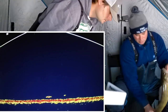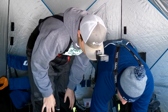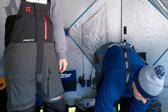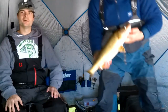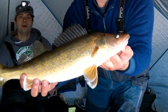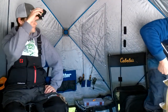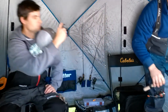Nice eye. Measurement. Stop. 21? 21 and a quarter. Nice walleye. At 130. So we're off right up. Nice 21 and a quarter inch walleye. Been few and far between. We'll get some more coming. He's fat. Attaboy.